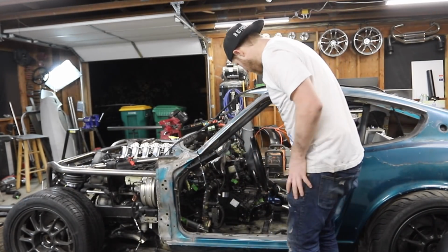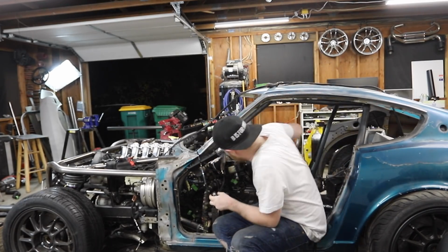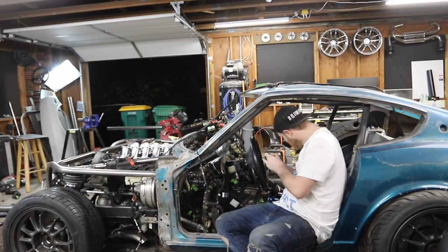All right, very good. Now we have a brake pedal and we actually have to press it, and there's actually a brake booster behind it, so that's all good.